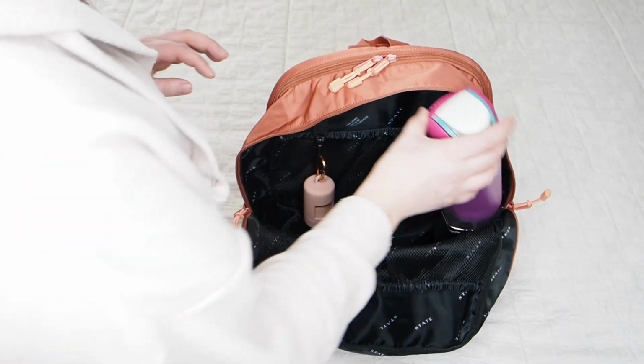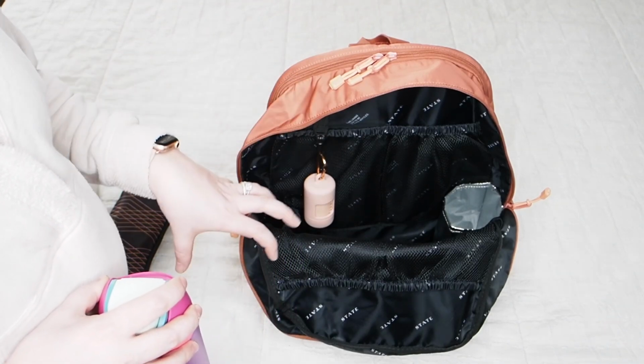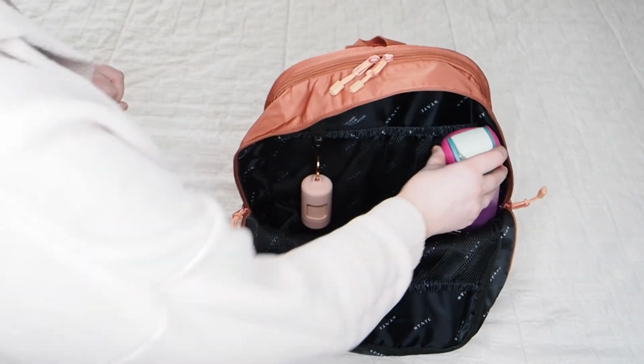I have tried it with a 32-ounce bottle, and that fits no problem as well. So I think I'll take the foil insulation for the fact that I can fit such a nice size water bottle and still fit the rest of my stuff in the bag.